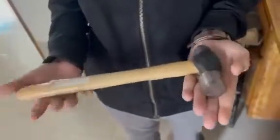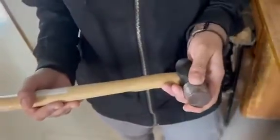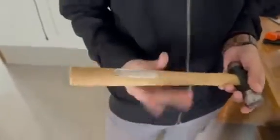Now what are the injuries caused by it? By the working part: abrasion, bruise, laceration, fracture and dislocation of the major joints, head injury, etc. These are the above fracture and dislocation of the joint, bruise, laceration, abrasion.